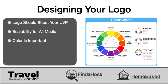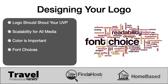Also avoid using too many colors in your logo. Sure, they look great large and on paper, but how difficult are they going to be to read when in other media? And if you sell safaris, as an example, avoid the temptation to use that really cool safari font. Stay with the strong and bold fonts that are easy to read even when they're small.